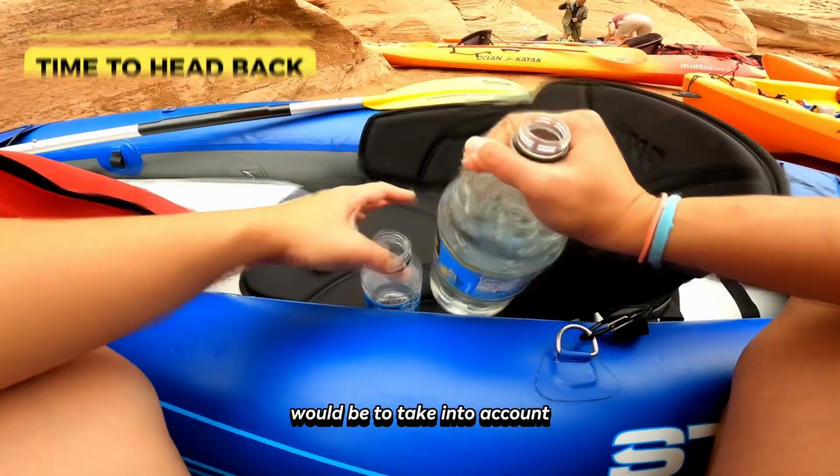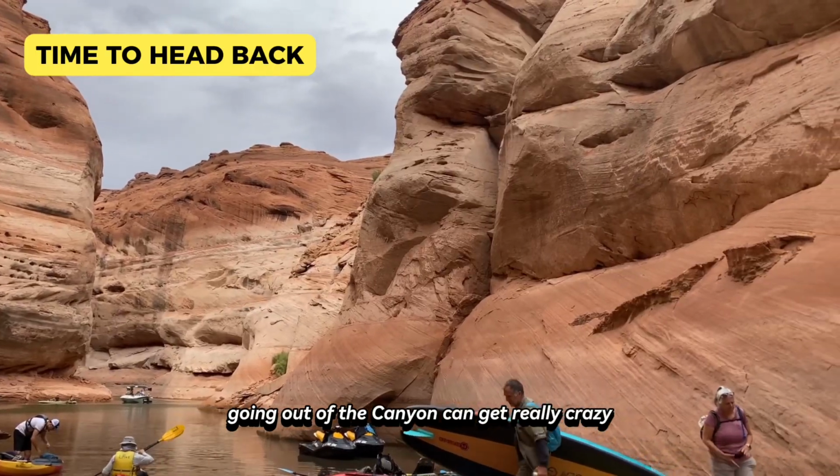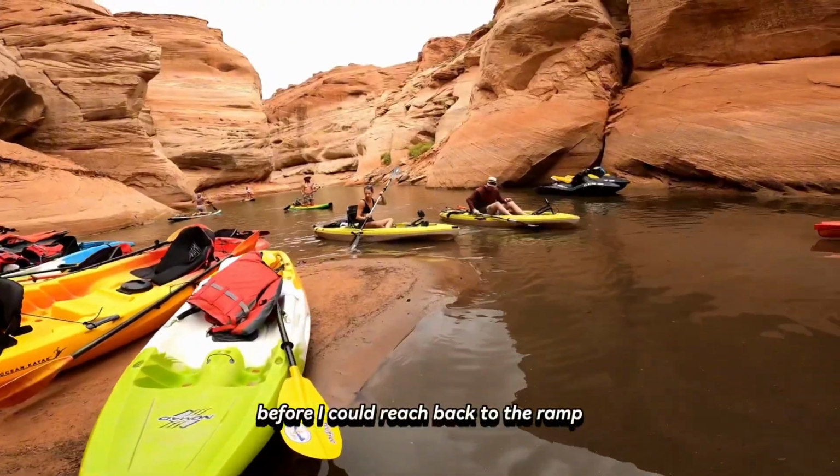One tip for the kayak would be to take into account that you most probably might need more time as the winds going out of the canyon can get really crazy. An unexpected situation also happened on the way out, and it took me a total of 2.5 hours before I could reach back to the ramp.